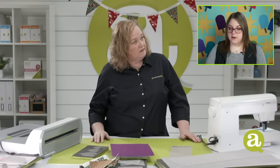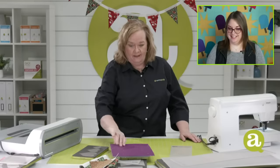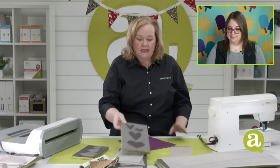We've got another question. Noreen wants to know, are the pennants big enough to applique AccuQuilt letters on them, like to say happy birthday or something like that? In just a minute, we're going to show you that. There is a die for that, Noreen. Yes. All right, so here's what I did.